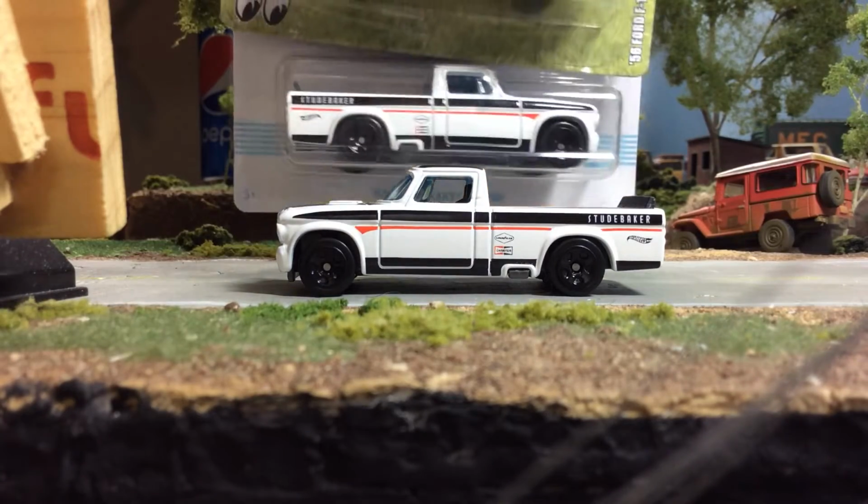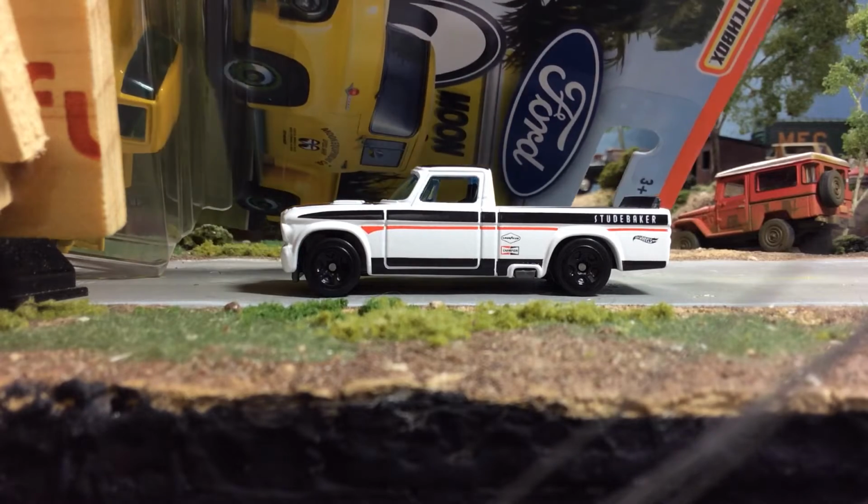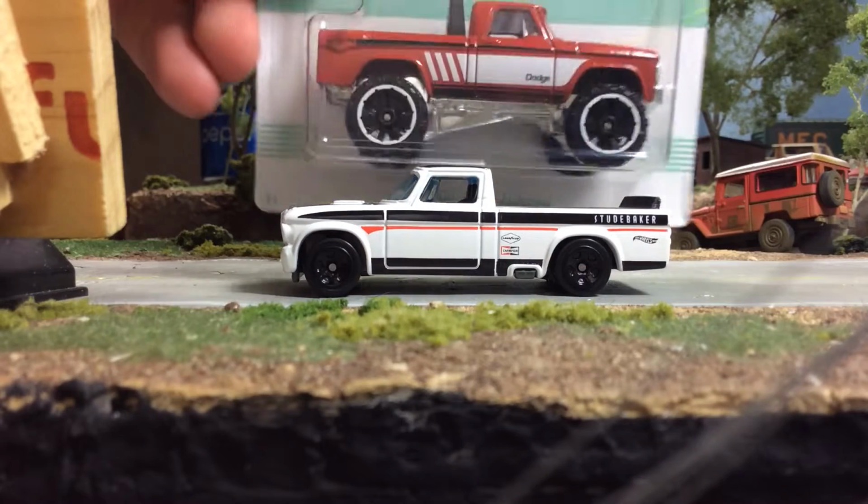So here's another one I'll keep on card. I also found another Moon Eyes Matchbox Ford truck. So since that's a duplicate, I'll keep that in the package as well. Honestly, not real sure why I grabbed it. But I did find this.